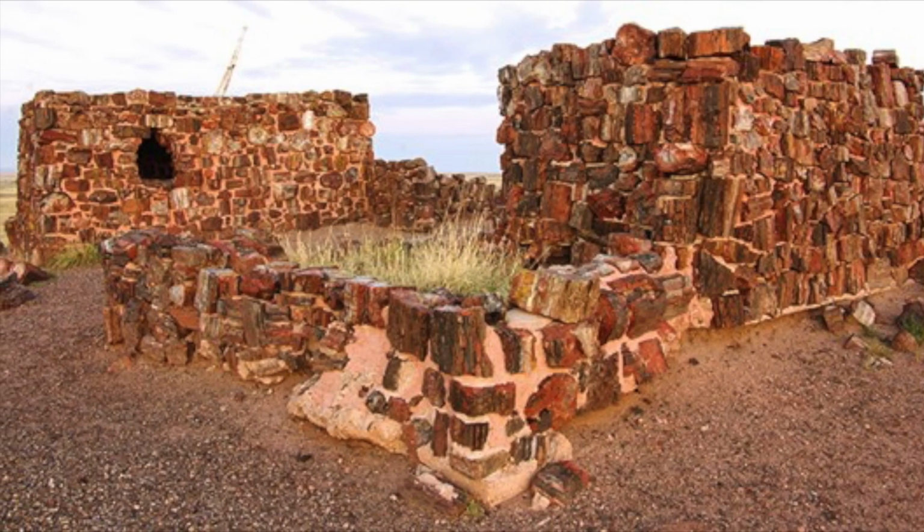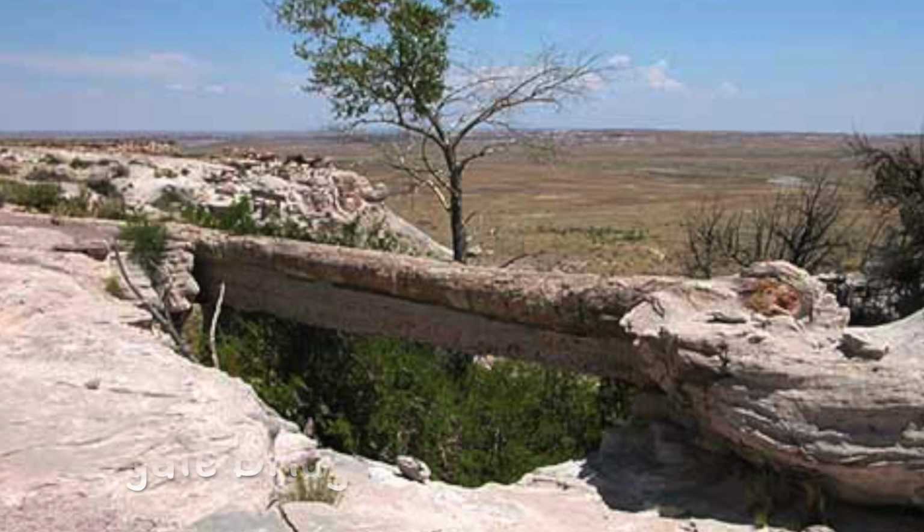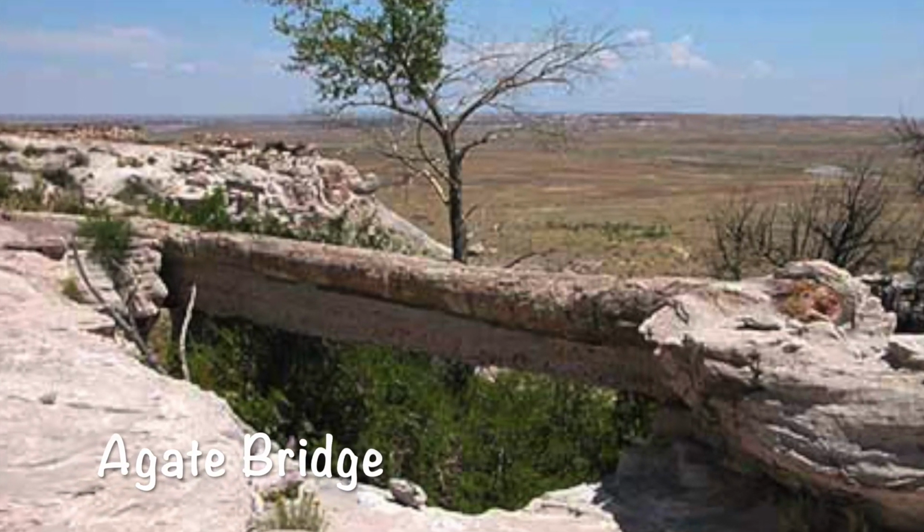Agate House, which is a settlement built of petrified wood, and Agate Bridge, formed of a tree log, are some other popular hikes in the park. They do not sell, and in fact you cannot collect petrified wood from inside the park, but there are many gift shops outside where you can get them for free.